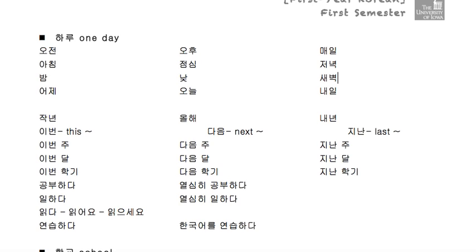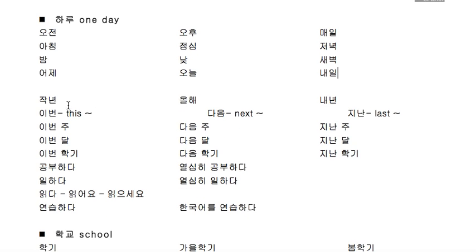그렇죠. 그 다음에 어제. 어제 means yesterday. 오늘. You know 오늘, right? Today. 내일. 내일 means tomorrow. And 작년. 작년 means last year. 그 다음에 올해. 올해 means this year. 내년. 내년 means next year. So last year and next year, they have 년 at the end. But 올해, this year, we don't have 년 here. So we never say 2년, 하지 마세요.